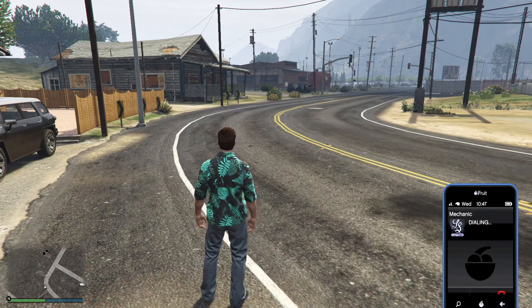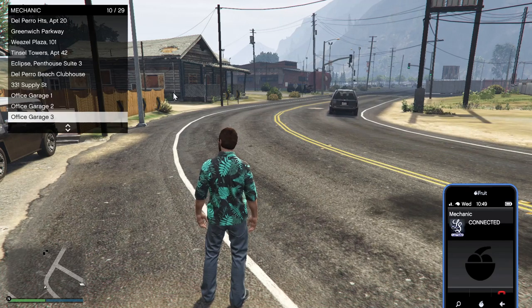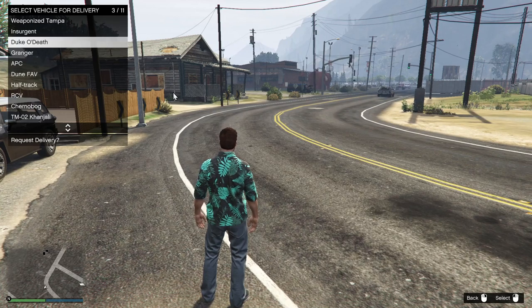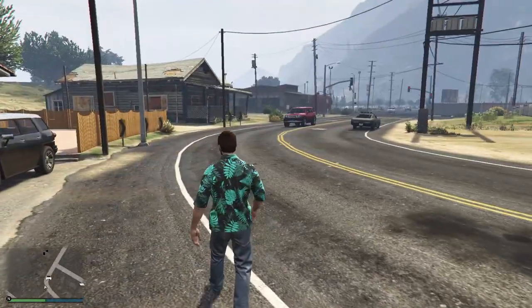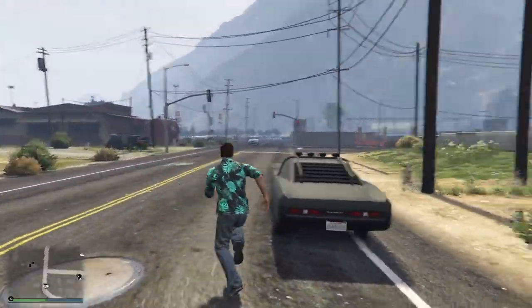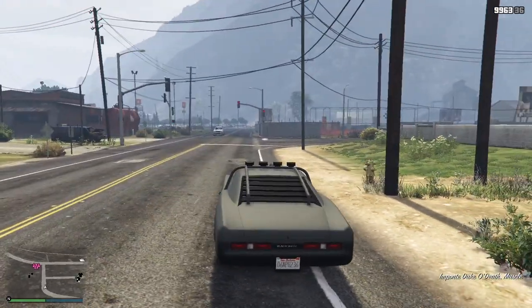Hello, Mr. Mechanique. You're through to your garage. You need me to bring you a ride? I'll bring the Duke by. Look at where it is now. It just sucks having to, you know, clear stuff out.